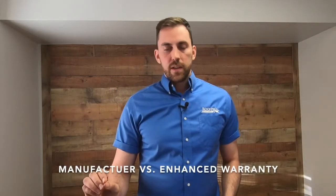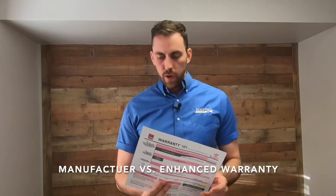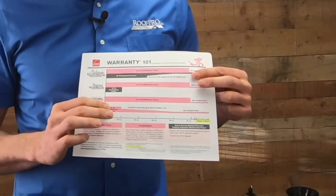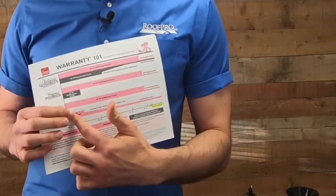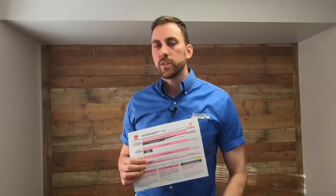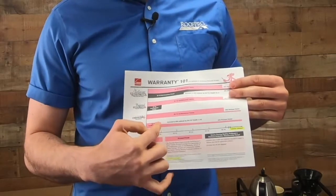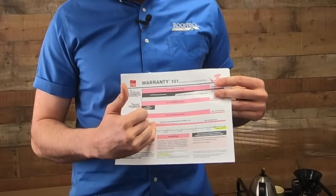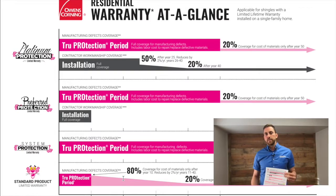When somebody says a manufacturer warranty, that means one thing. An enhanced warranty means something different. So this helps simplify it. Right here you have the basic level warranty. This is a manufacturer warranty. Somebody could grab a bundle of shingles off the shelf at a hardware store and this warranty would apply. Nothing special about it necessarily. It does cover the material for up to 10 years, and then it gets prorated. Prorated meaning that the value they're going to give you further on, so on year 20, if the shingle malfunctions, they're going to give you a smaller percentage, and so on.